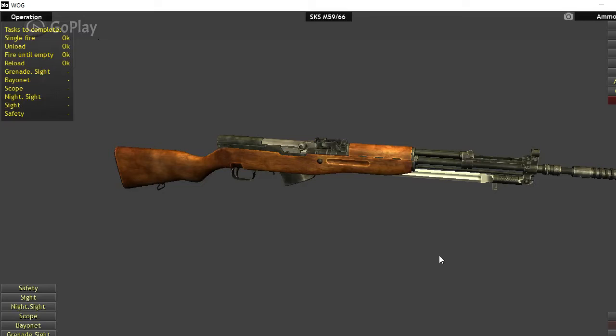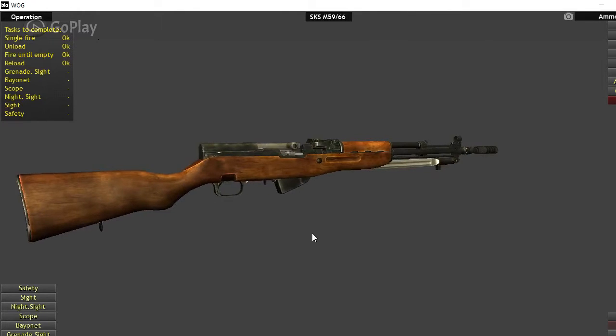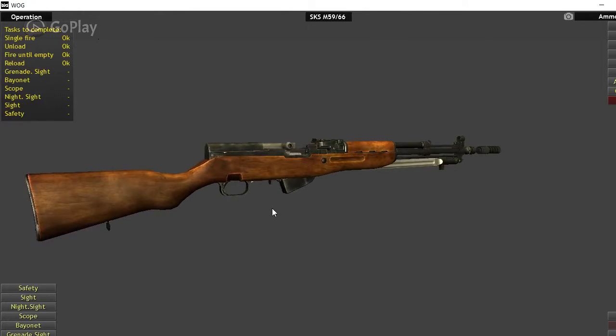Today I'm going to be talking about the Simonov SKS rifle. Some basic information about it. Its country of origin is the Soviet Union. Its caliber is 7.62 by 39 millimeter. Overall length is 40.2 inches with a total weight coming to 8.5 pounds.